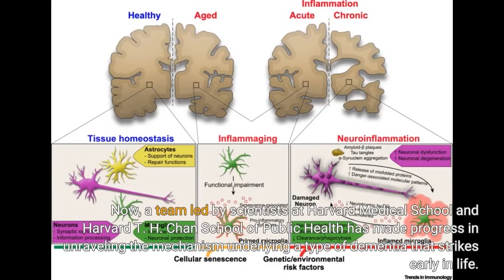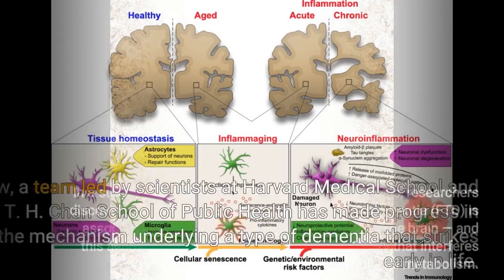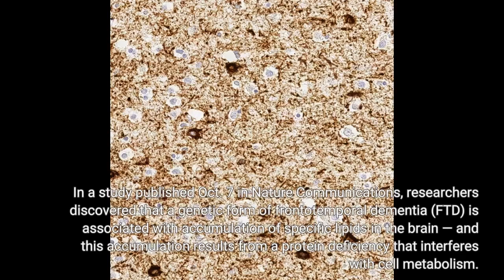Now, a team led by scientists at Harvard Medical School and Harvard T.H. Chan School of Public Health has made progress in unraveling the mechanism underlying a type of dementia that strikes early in life. In a study published October 7 in Nature Communications, researchers discovered that a genetic form of frontotemporal dementia, FTD, is associated with accumulation of specific lipids in the brain, and this accumulation results from a protein deficiency that interferes with cell metabolism.